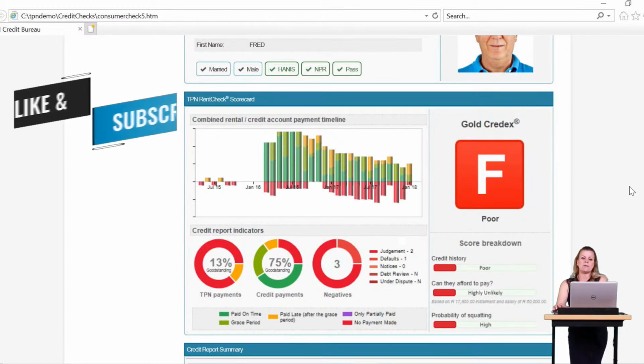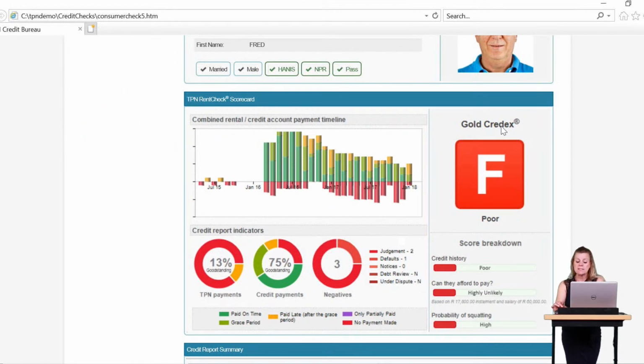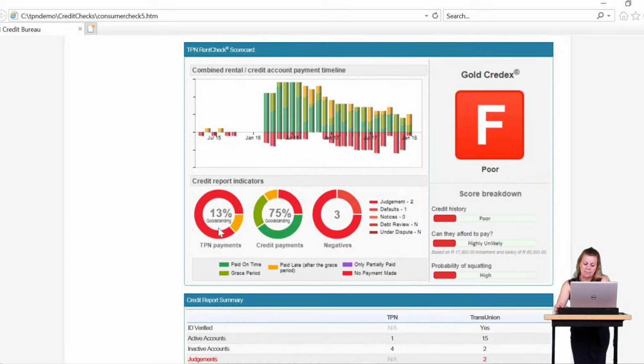Then what we do is we give you a scoring of the particular person. So it runs from A to F. A is obviously impeccable in terms of how they've conducted their credit and rental and school fee agreements. And then, of course, F is poor. Then what we do is on the TPN database, we will then tell you out of their school fees and rental agreements, what the percentage is in terms of how they've paid those agreements.